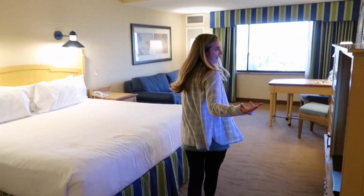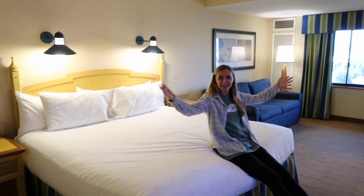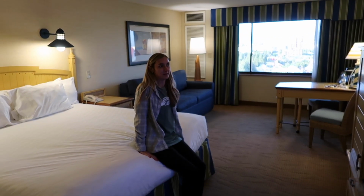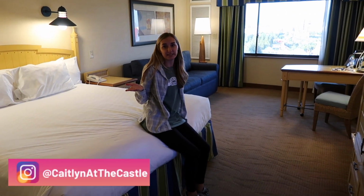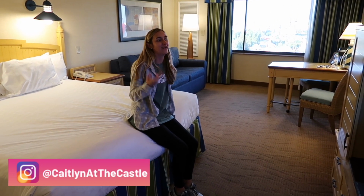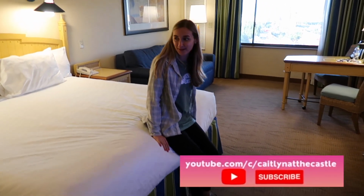And we are here. We got a king bed. King bed, big room, a lot of space. Yeah, so we've actually never stayed at Paradise Pier. This is our first time staying here. We've stayed at the Grand Californian, we've stayed at the Disneyland Hotel. This is our first time staying at Paradise Pier.